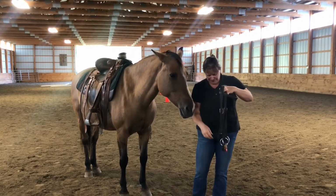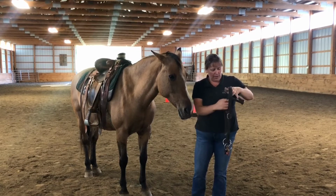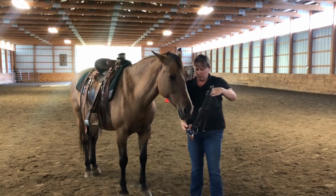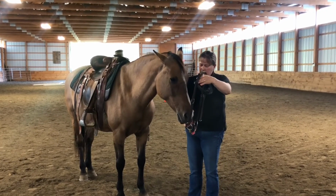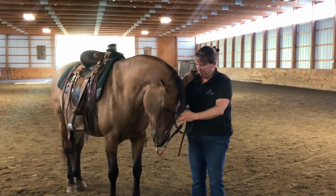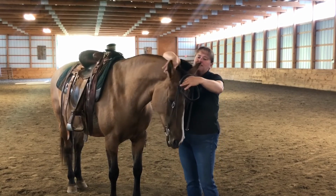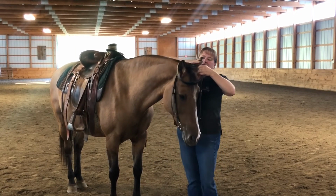As I hold the throat latch, the chin strap. And then you can do the far ear and the near ear.